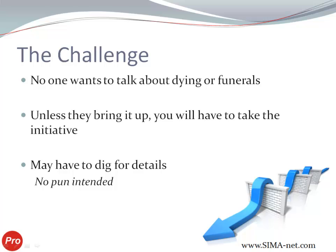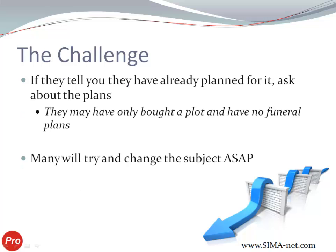A lot of people have told me, yeah, we've already made preparations. Great, what are they? Well, we bought plots. They didn't have any funeral plans or way to pay for it. All they did was buy plots, and that in their mind was all the planning they needed. So don't be afraid to ask. If they just bought plots, well, what are you going to do about your funeral?